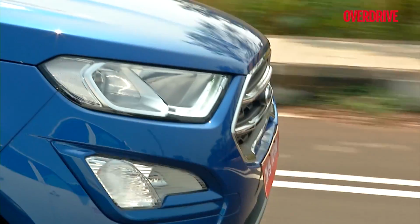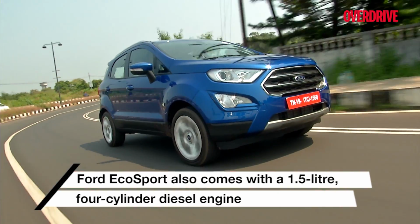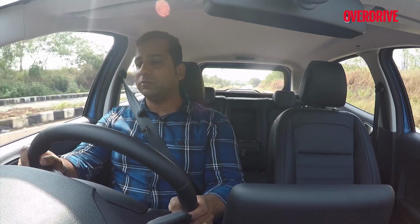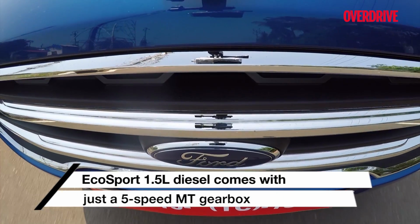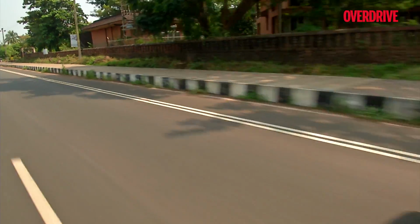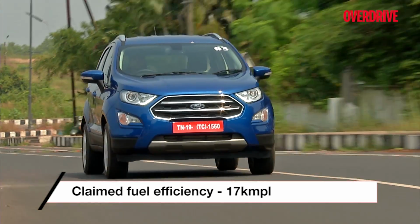The diesel engine, on the other hand, is exactly the same as before, which is Ford's 1.5-litre 4-cylinder engine, and it comes mated only to a 5-speed manual gearbox. It offers good grunt at low revs, but when it comes to putting pedal to metal, it is the petrol that is more responsive and quicker to build revs.